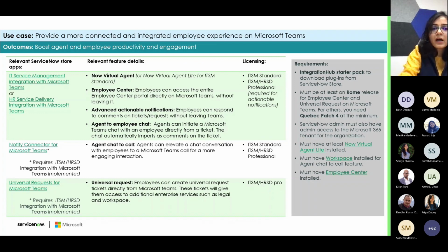So, we have our ITSM or HRSD integrations with Microsoft Teams. As part of that, you get the Now Virtual Agent capabilities. So, people can interact with a virtual agent. Those conversations can happen directly in Teams. And as Harish mentioned, people don't have to move out of Teams or log into a separate app to get that experience. They can interact with the ServiceNow Virtual Agent directly from their Teams app. The virtual agent capabilities within ServiceNow are available as part of our professional pack, whether it's the ITSM or the standard or the HR pack.